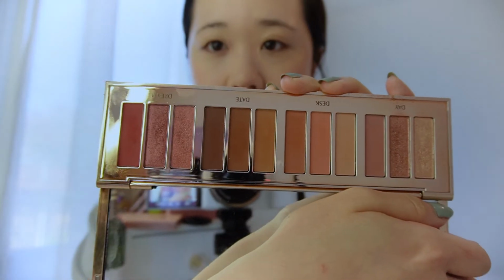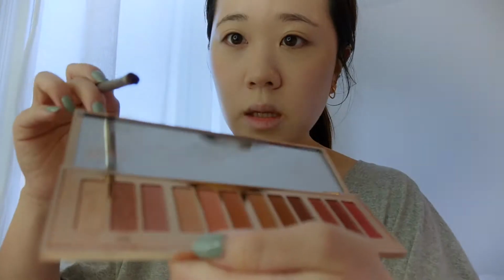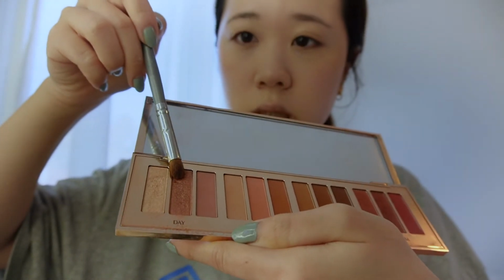Next, I'm gonna do some eyeshadow. This is one of my favorite palettes currently. It's the Charlotte Tilbury Pillow Talk Instant Eye Palette. I love the colors in this. I'm just gonna do a light dusting of this shade right here. I don't want my eyes to look too dark, so just a very light dusting.